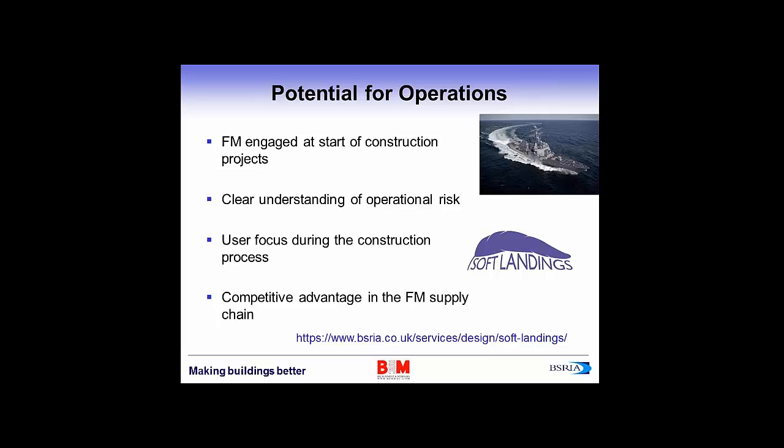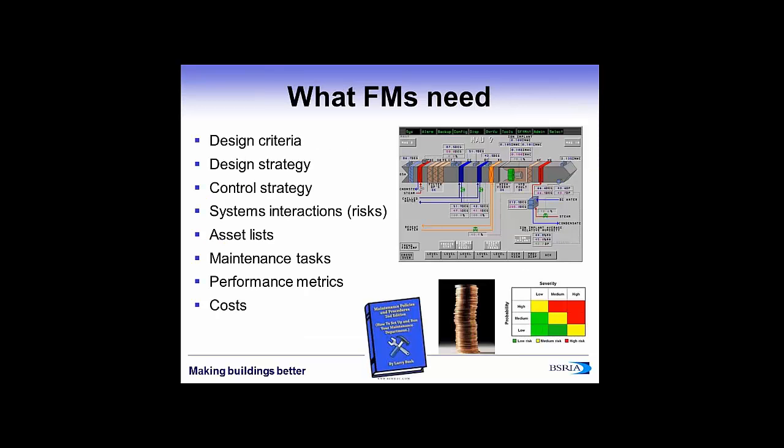And the last point I'd like to make on this is that those of us who have an understanding of BIM, I believe, will have a competitive edge on their competitors. Clients will be asking for it, and we need to be ready to help them. So in order to operate an asset effectively, FMs need a whole range of information, and all of these can be delivered in a BIM project if we just ask for it.